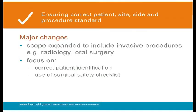The 3 Cs. Major changes here include the scope expanded to include invasive procedures such as radiology, oral surgery, radiation therapy, nuclear imaging, and this is in line now with the guideline from the World Health Organization. Another aspect of this standard focuses fairly closely on correct patient identification and the important introduction of the surgical safety checklist. This is a very important development. It also includes confirmation on this checklist that antibiotic prophylaxis and or VTE prophylaxis has been given to the patient.